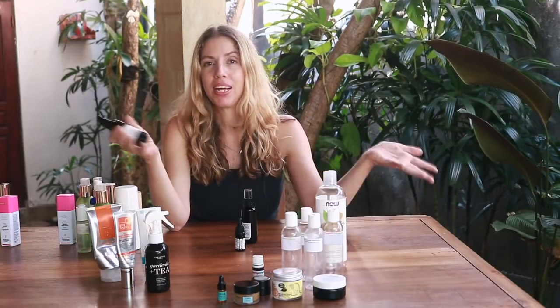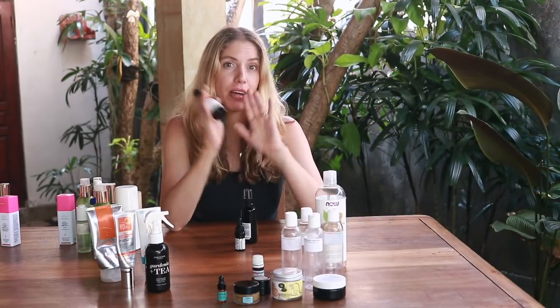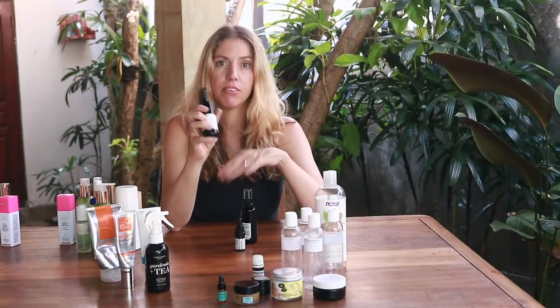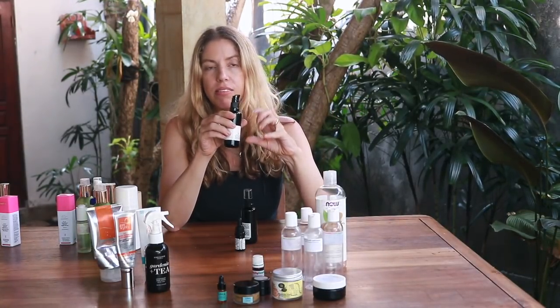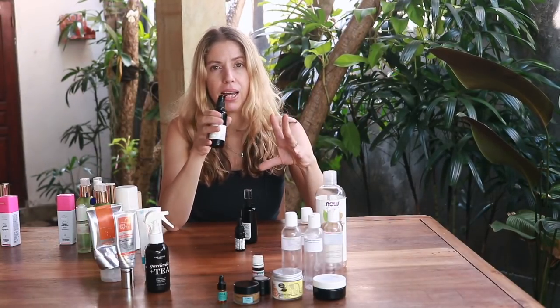If I am going out during the day, I will wear makeup on top if I'm wearing this, but a lot of times I do use this at night just because of the shine factor. But beautiful cream. I also would really recommend this for sensitive skin. I really feel that this doesn't have anything in it that's going to make your skin super reactive.